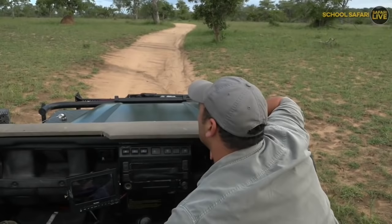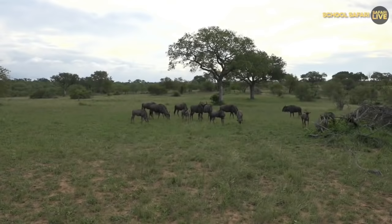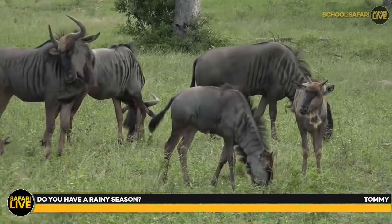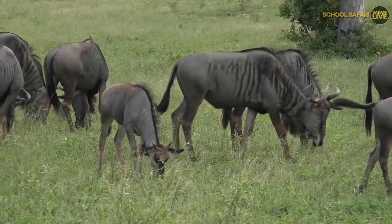I wanted to show you the wildebeest again. And Tommy, you were asking about the rainy season. Now, you can see these wildebeest all enjoying that very green grass at the moment. And it's because it is our rainy season at the moment. So it's not monsoon rain, Tommy. It doesn't rain every day.